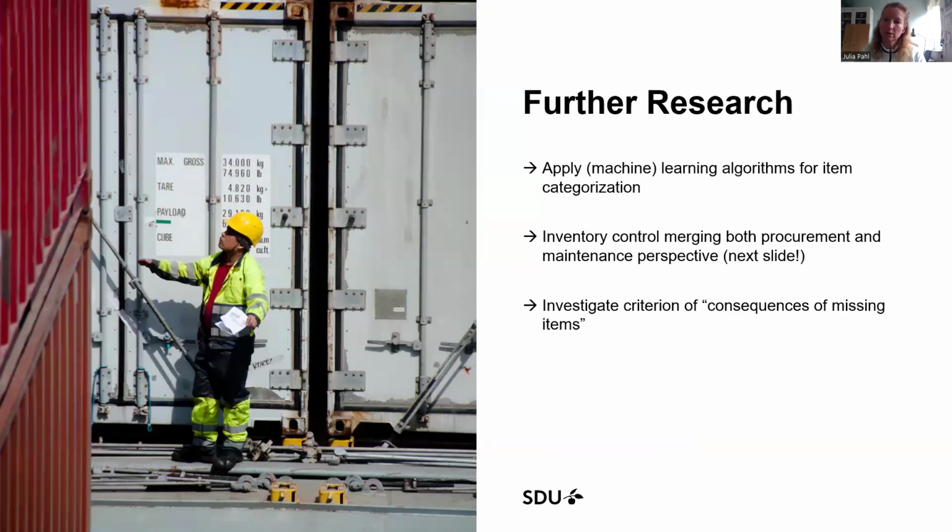And further research will then be in applying more sophisticated machine learning algorithms for the item categorization to find out if that changes or if we have better classifications that can provide better inventory control strategies. And then we would also like to, now we were just using the ordering data from the company, but we would like to merge inventory control, which looks into procurement, together with the maintenance perspectives. And I have provided one slide where we have already a nice visualization of this. Further research will also investigate a criterion called consequences of missing items. But this is very complex to gather the data for, so this is a very far-off research direction that we are aiming at.